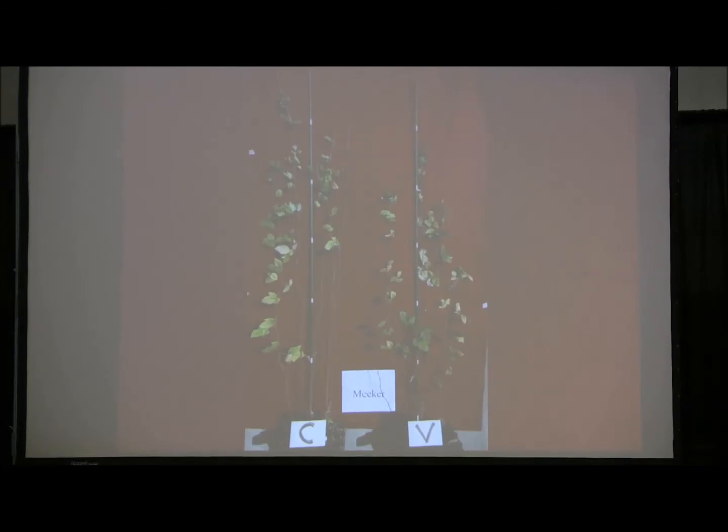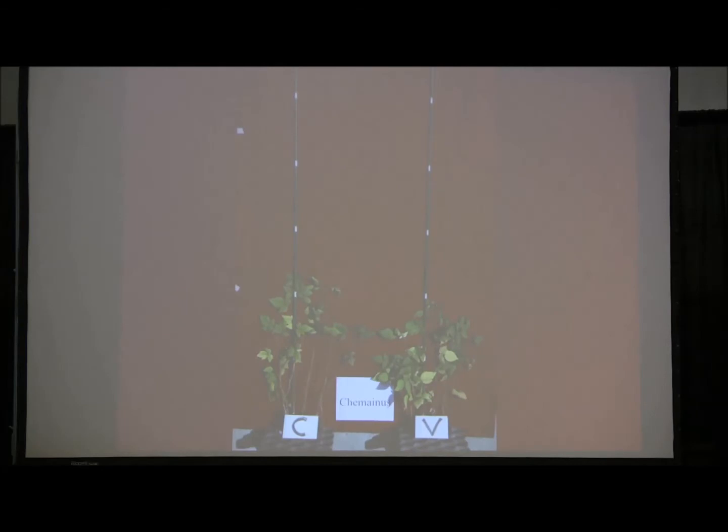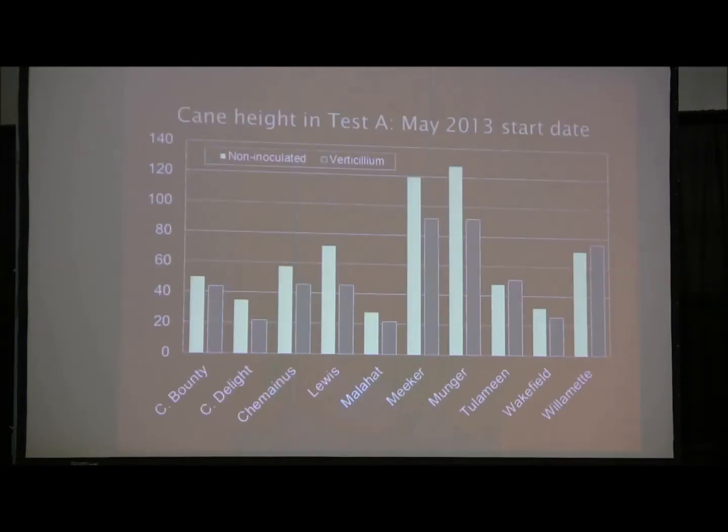Moving on to Meeker. These plants are a bit less variable, which is what I like to see. The trend here is clear that the Verticillium affected plants are shorter and are showing more stunting than the control plants. Schimanus is showing a similar story, and here we're starting also to see the effect of cultivar, meaning that different cultivars are naturally shorter or grow more slowly in these early stages. But the mean height of the Verticillium is reduced compared to the control in these treatments.